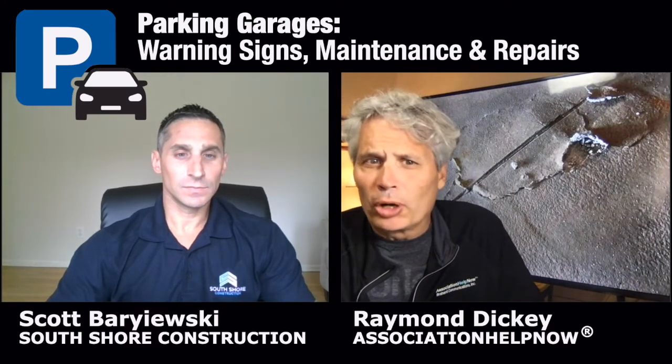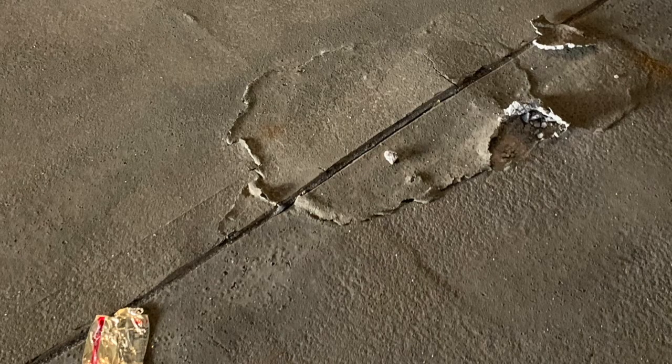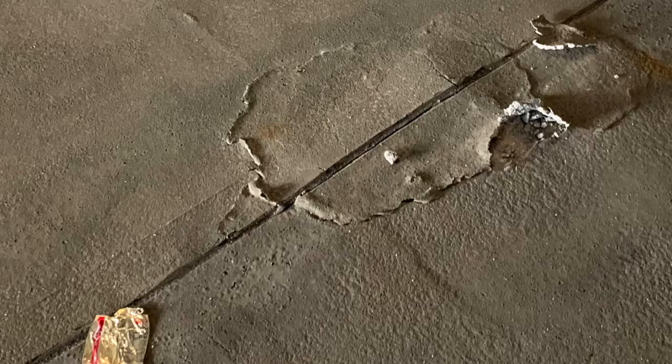This obviously looks like a water issue, right? Yeah, that's a coating that failed, and it looks like there's a caulk joint running through it. Essentially the concrete got wet, and the concrete underneath failed. So you've got a couple of things going on. You need to fix your coating, you need to fix your concrete, and you need to fix that caulk joint right there that runs down the middle.